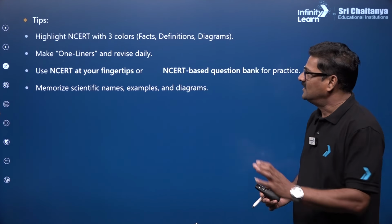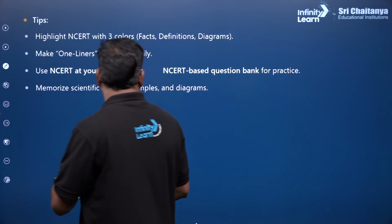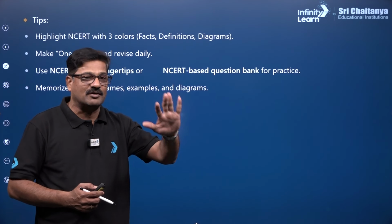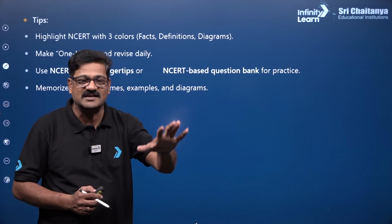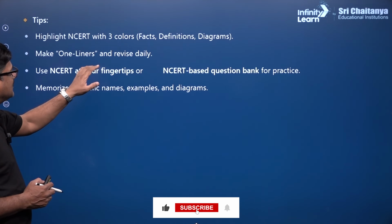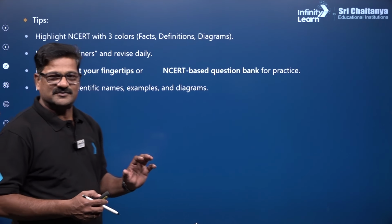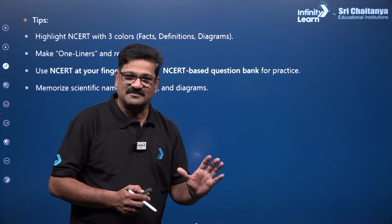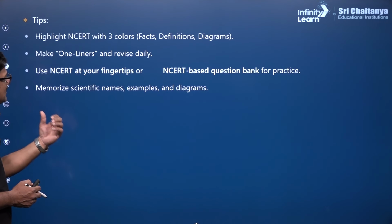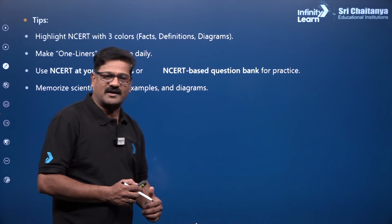My students, highlight NCERT with 3 colors: facts, definitions and diagrams. While preparing, you are going to create an image in your mind, so that you can easily recall it during examination. Also make one-liners and revise daily, so that the technical terms and the logic points you never ever forget. And also use NCERT at your fingertips and an NCERT based question bank for your practice.